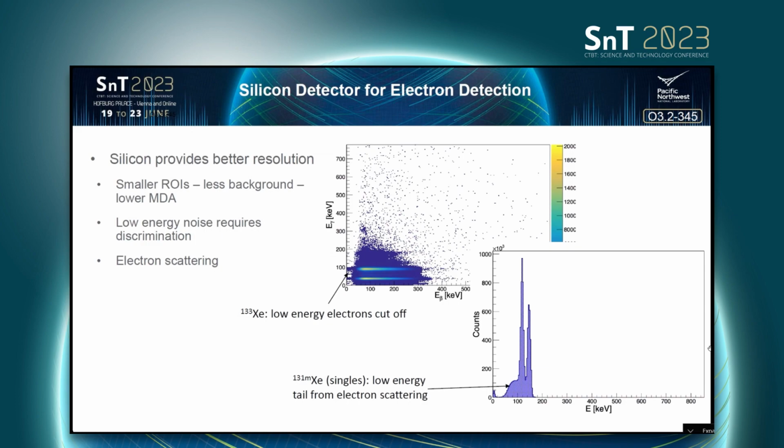And in the top plot there, you can see with the 133 photon electron plot, so the gamma beta plot, we have a cutoff of about 40 keV or so in the beta spectrum. And so you lose efficiency and you don't gain some of the data that is at the low energies.